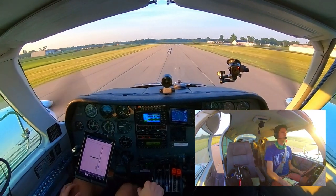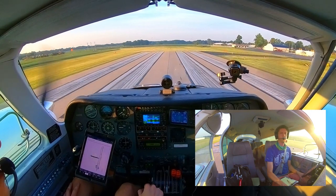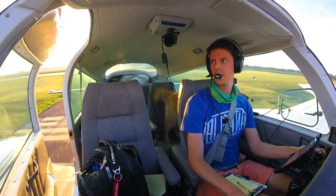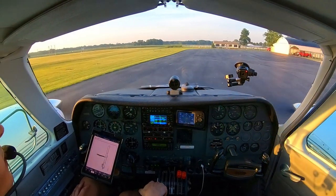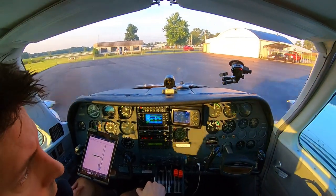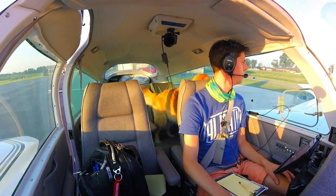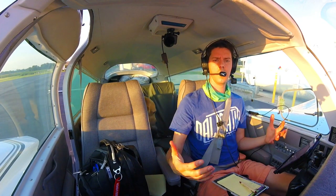Alright, get a little fresh air. And Jasper County traffic, Twin Cessna 466 Quebec, clear all runways, Jasper County. All right, self-serve fuel, just like you're pulling into the gas station or the car. And once we fill up and show you this pre-flight procedure, we'll be back.